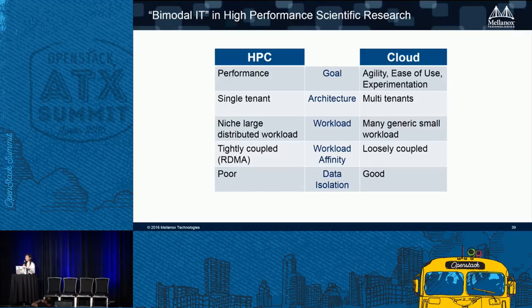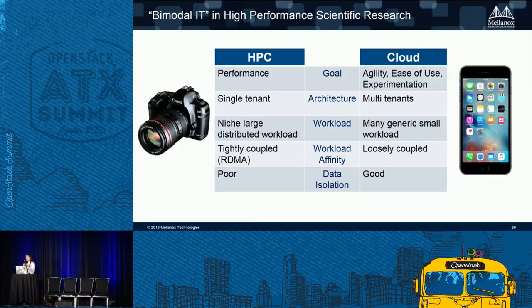And for cloud, it's built for a different purpose. It's built for agility, for quick access to computing resources, ease of use, experimentation of your ideas, and elasticity of your resource pool. It can accommodate multi-tenant and normally runs more generic, loosely coupled workload, but it has really good data isolation and protection. This is similar to a digital SLR camera that avid photographers will never get rid of, and an iPhone that has a good enough camera, but it's a common compute platform that enables you to do many things very quickly.